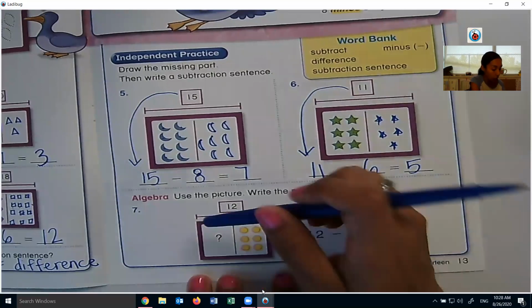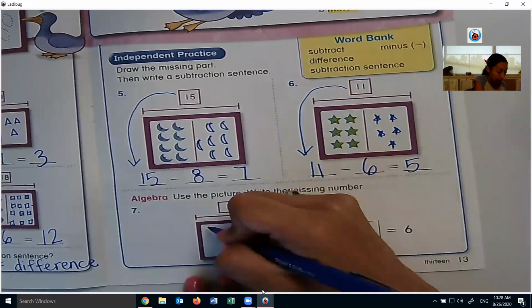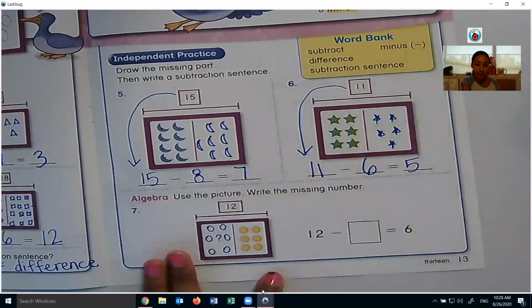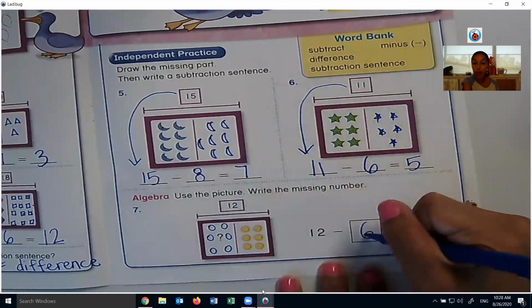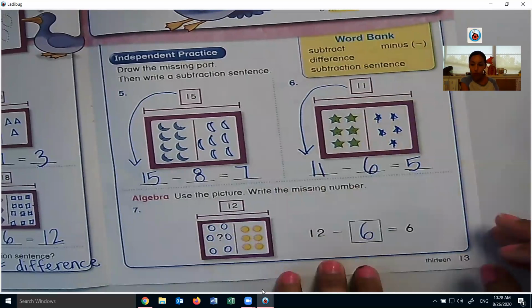So I know 12 is the whole, so I have 1, 2, 3, 4, 5, 6, 7, 8, 9, 10, 11, 12. So I had to draw 6 extra pieces here to get to 12 as my whole, which gives me my missing number as 6. 12 minus 6 gives us 6, a double.